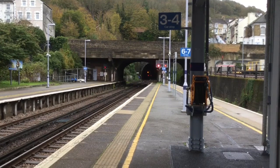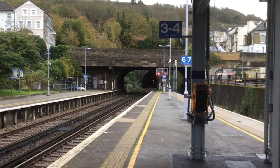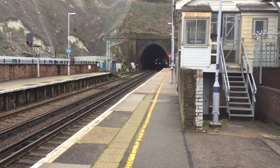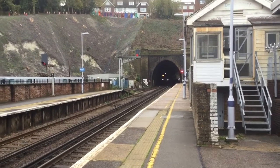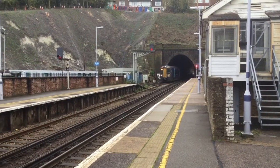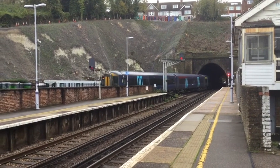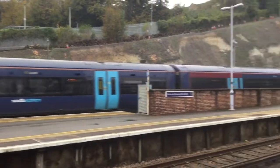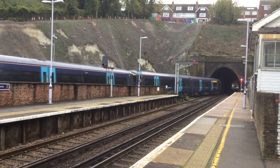A bit better. Right, now there's a gap in the service. I'm actually going to try and find a better vantage point because this isn't great. Now about to head out of Priory Tunnel, which tunnels under Priory Bank, of all things. At least I assume that's what it's called. We have a pairing of 377s, I assume. Nope, 375820 is at the front of this. I really thought the London Victoria services were all 377s. 375803 is at the rear.